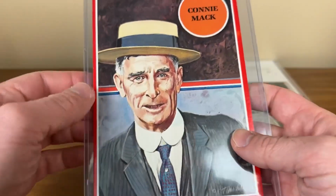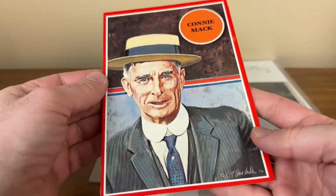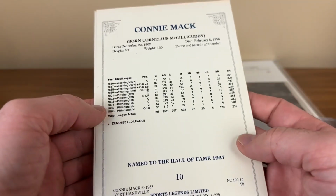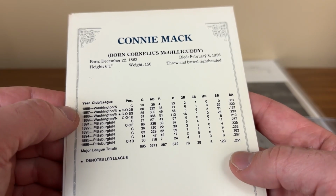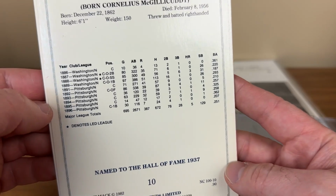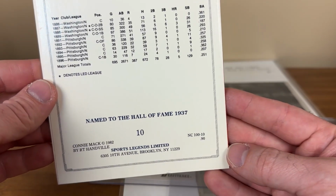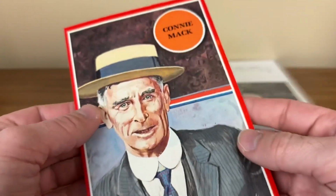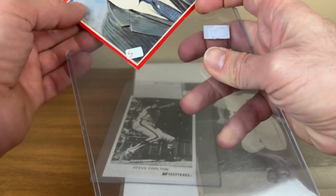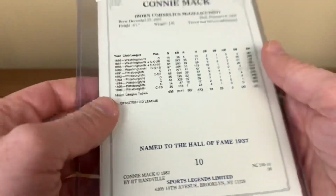Other pickups. This one actually came in that deal too. It's a Connie Mack, almost like a greeting card. See, it says Connie Mack. You have an image of him. The back has some of his information: threw and batted, when he was born, when he passed away, height and weight, and then his statistics. He played for Washington and then Pittsburgh. Not a lot of time as a player, but he was a catcher, named to the Baseball Hall of Fame in 1937. 1982, Sports Legends Limited. But as you can see, it just folds out. It's a card. I thought it was a great-looking image, great-looking item. Thought it was something super cool, super affordable to add to the Connie Mack collection. Great figure in Philadelphia sports.